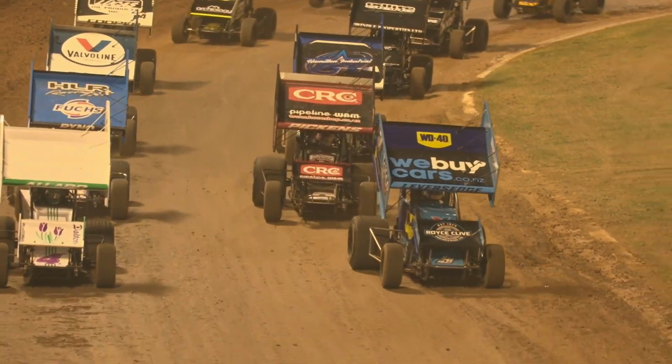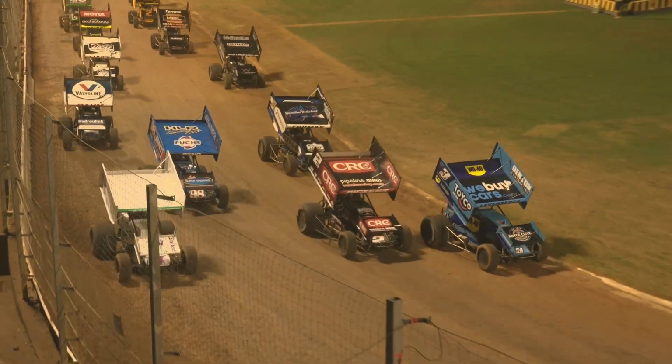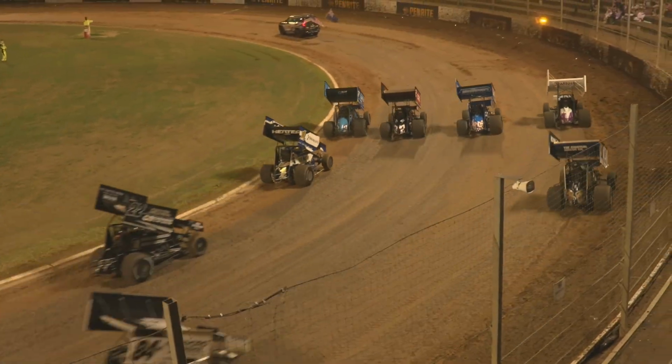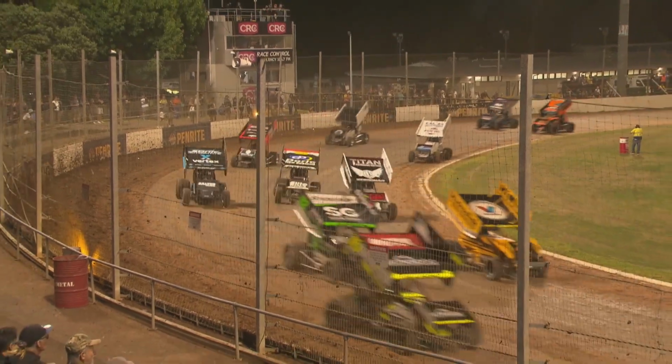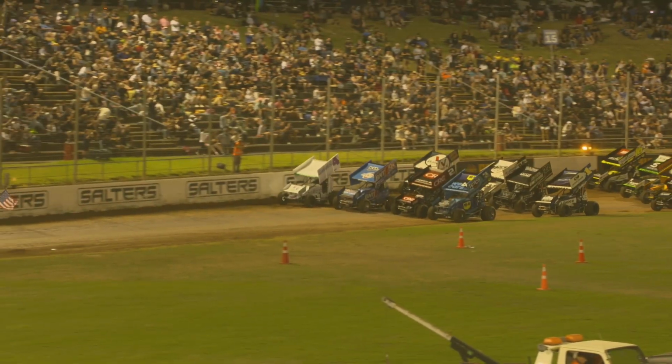We are going to go 4 wide. So as they come around, folks, put your hands together for them. Cheer for them. They can hear you. They will go around for their lap as they come around down through Penrite corner on to the front straight. On your feet, folks. Put your hands together for them.